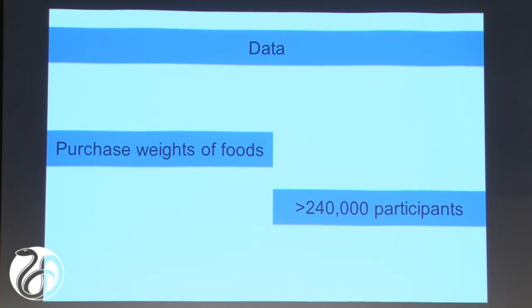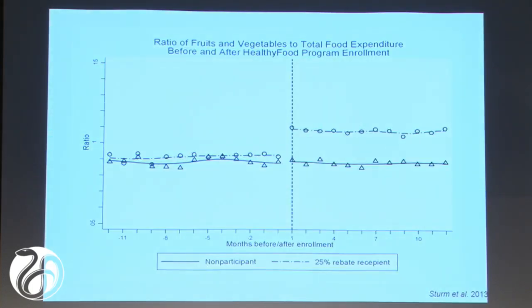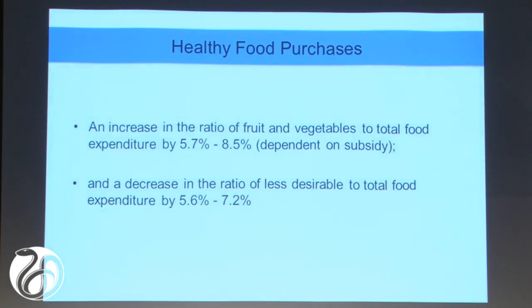And we're looking at changes in the different kinds of foods that consumers in South Africa are purchasing when they're enrolled in this healthy food benefit subsidy program. So this is a publication that recently came out in March, showing that if you subsidize fruit and vegetable purchases, they do indeed go up. The black line shows non-participants in the program, where the dashed line shows participants both before they participated in the healthy food benefit program and after they participated.